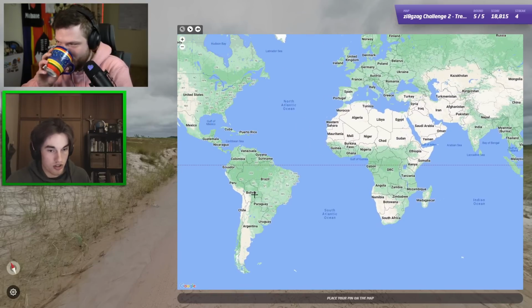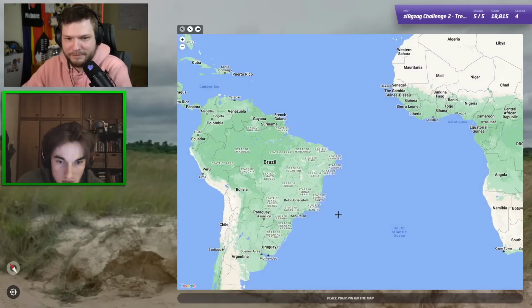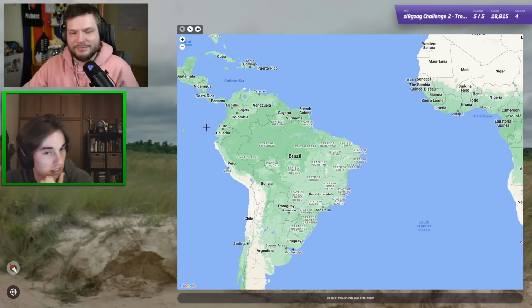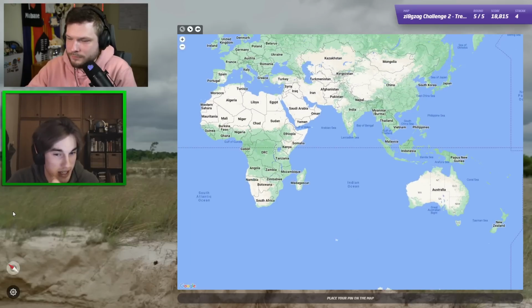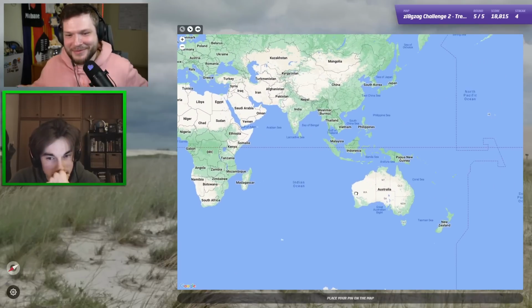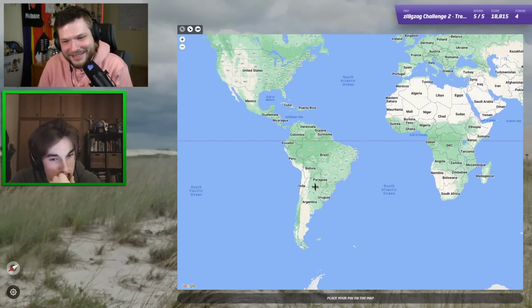5 bordering countries. Now I'm thinking the red roofs could possibly make... I mean, Brazil borders way too many countries, but it could be one of the South American countries, I guess. 30 official languages, though. That's what confuses me. Okay, count me confused. This one might be the one that gets me, I think. I'm glad one of my locations has confused you. Okay, it really should be South America then.